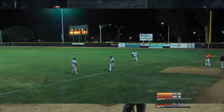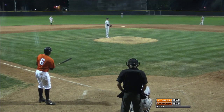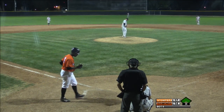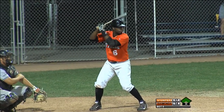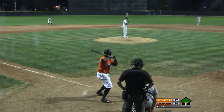So now Bautista will step in here for the Diamonds. He reached on an error. He doubled. He grounded out. He flew out, and he's got a walk. Nobody on. Diamonds down by three runs. It's the bottom of the ninth. One out. They, of course, need base runners.